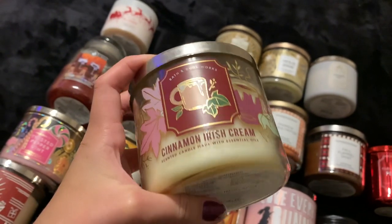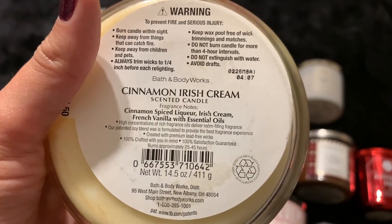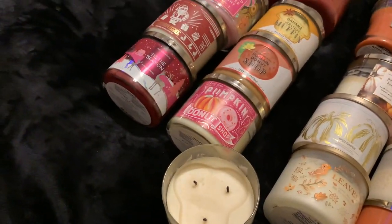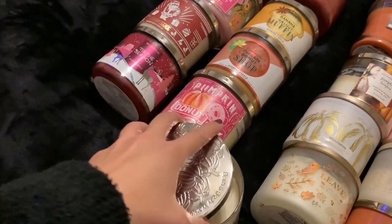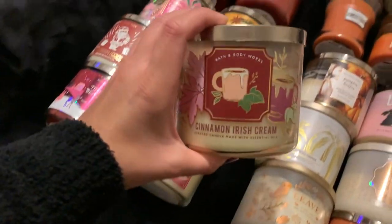And then we have Cinnamon Irish Cream, which did not come back out this year. This is actually from last year. Cinnamon spice liqueur, Irish cream, and French vanilla. It's a really good scent. It's super spicy and kind of smells like Play-Doh. So, I don't know. I think I might end up keeping it. Yeah, I'm still debating this one.